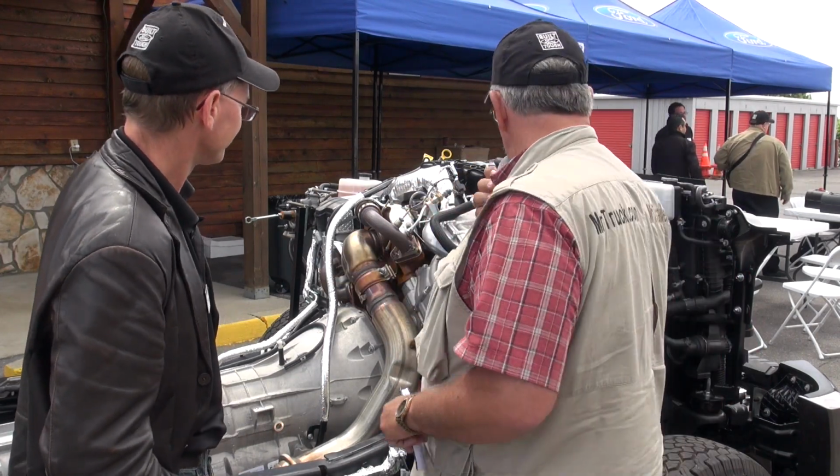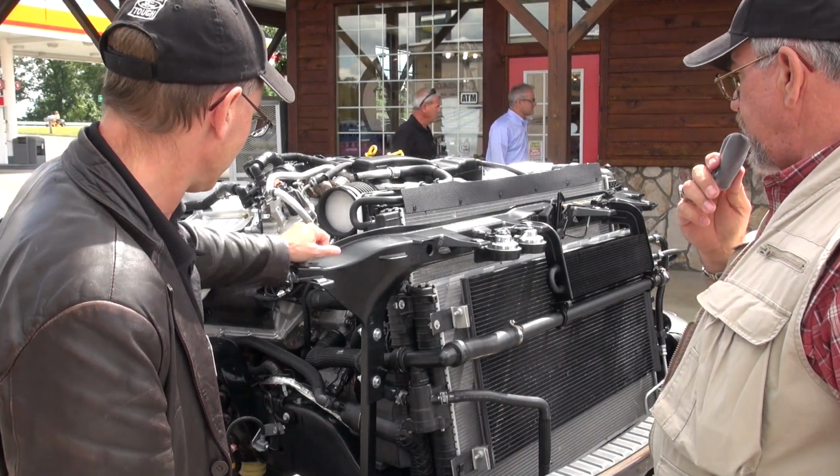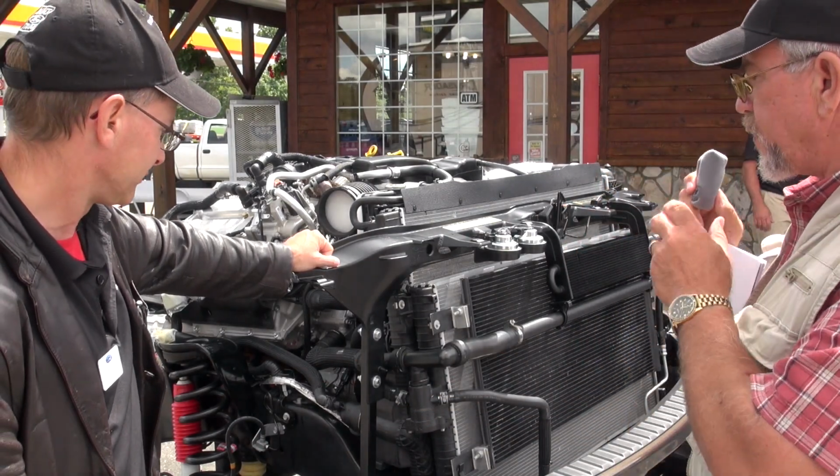Let's go talk about the radiators. All right. I see all these radiators. Looks like a ton of them. Yep. You've got high and low pressure, is that what they're called? High and low temperature. Oh, high and low temperature. I keep thinking it was pressure, but it's temperature.